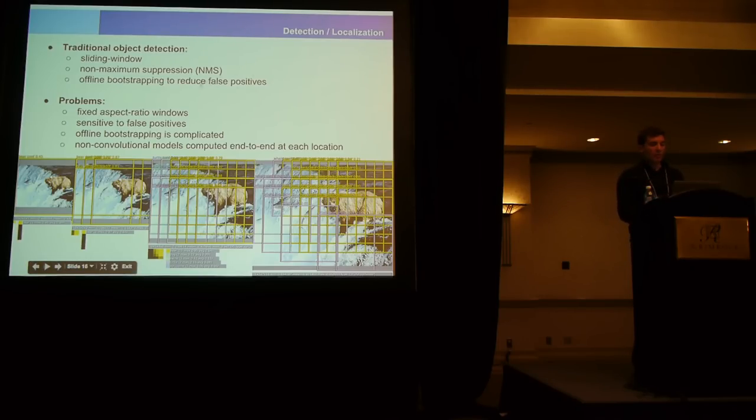Some of the problems with this are that you get fixed aspect ratio windows, like these squares here. So this is a multi-scale dense ConvNet. And this approach is also really sensitive to both problems. And offline bootstrapping is really complicated, and if you use non-ConvNet models, then you have to recompute your model at every location.